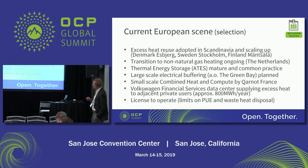Another one I like very much is a French company that has a business where they sell compute to clients and heat to other people. And they put the compute at private people's homes. There we have two businesses running at the same time, connected by technology, but split from each other. So that's a small-scale example of seeing value in waste heat. And I think our challenge is to do it at a large scale.